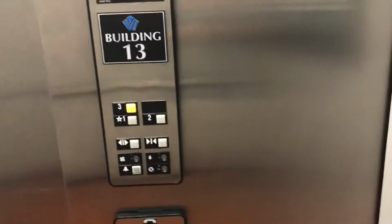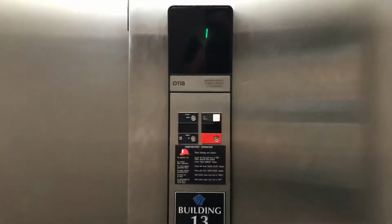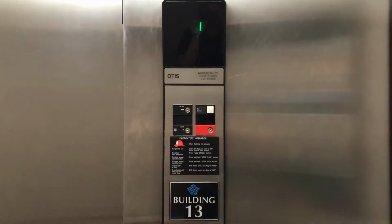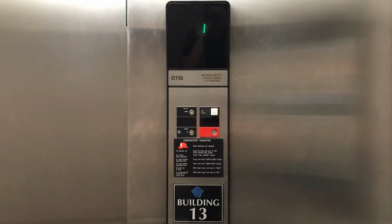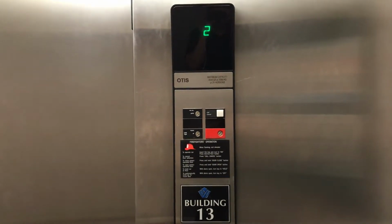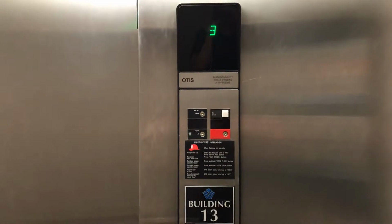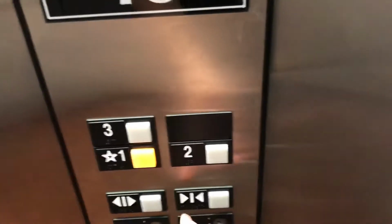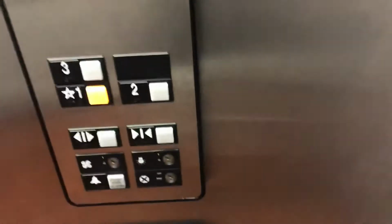ADA compliant phone. This phone doesn't want to. 3. Door close works. Listen to the motor. Going down. Go back to 1. Door close.